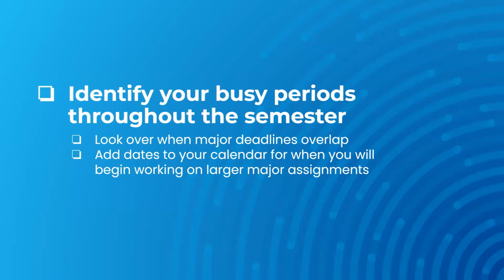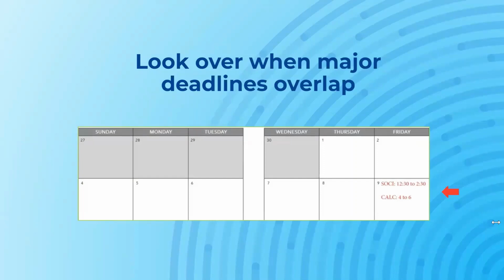Identify your busy periods throughout the semester. Look over when all of your major deadlines overlap, and if you feel ready to do this, add dates to your calendar for when you're beginning to work on larger, major assignments. So look at those times when major deadlines overlap. Here we have a snapshot from my paper planner where I have two major tests on the same day, one for sociology and one for calculus. They're both serious tests. They're both on the same day. So not only should I avoid cramming no matter what, but I also can't procrastinate for both and be well prepared ahead of time when they're both on the same day.